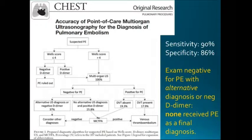So if you had a low Wells score, a low pretest probability for PE based on that, and if you had a negative D-dimer, they ruled you out for PE. And that's standard, right? You can do that without ultrasound. But if you had a positive D-dimer, rather than jumping first to the CT scan, you had a multi-organ ultrasound. Or if you had a really high score, you went straight to the multi-organ ultrasound for PE.